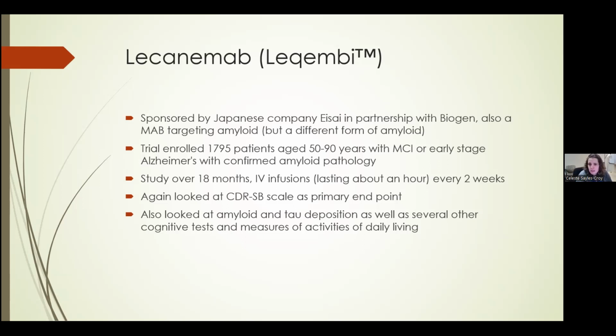So again, the study was over 18 months. Again, it was IV infusions. This time it was every 2 weeks rather than once a month. And they used the same endpoint. So that's our clinical dementia rating scale, the sum of boxes.